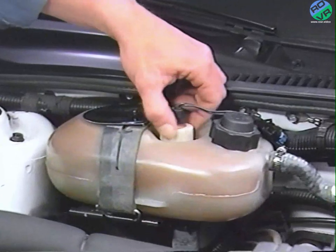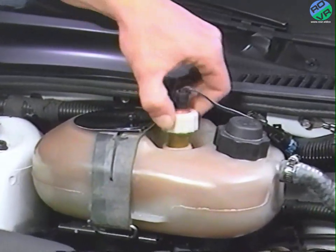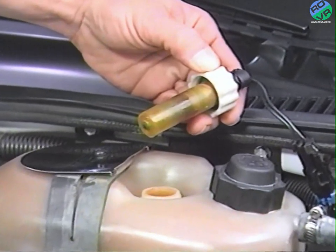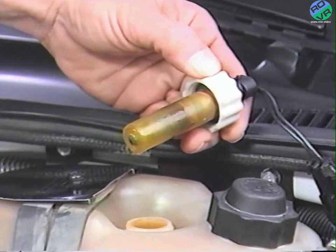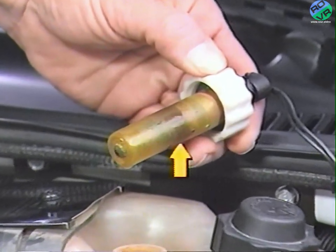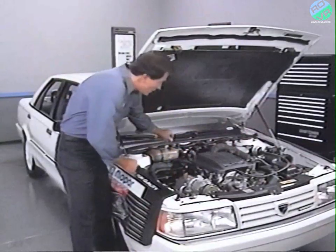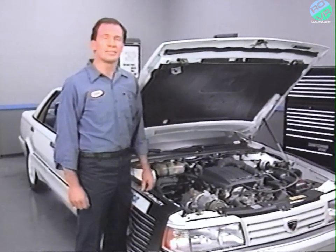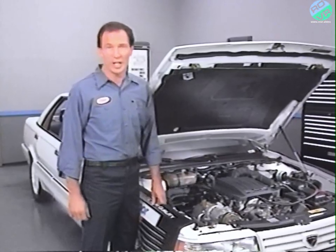A closer look at the sensor shows us that the sensor is reading a high coolant level. You can see here that electrolytic residue has accumulated around the sensor float and has caused it to become stuck in the high-level position. Therefore, the sensor was always reading high and telling that to the VMM, so it turned out that the VMM wasn't at fault after all.